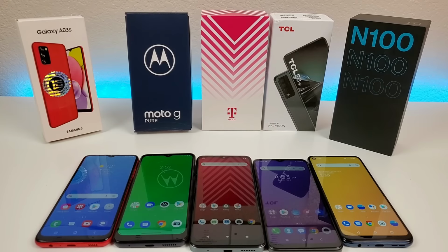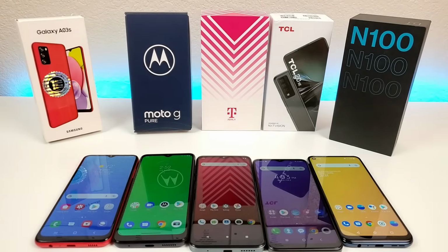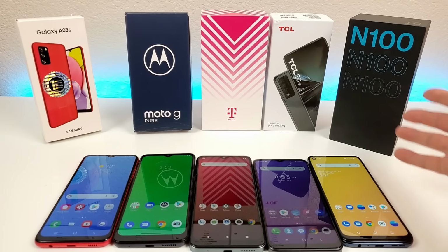So in conclusion, it's really nice that we do have so many different budget options from Metro. And I think each of these phones has one or two things that makes it stand out from the others. But in general, it does seem like the OnePlus Nord N100 does offer the most features and best specifications of all these devices. But there's certainly more to it than just the specifications. Different phones offer different features, whether it's software or hardware related. So that's definitely worth keeping in mind as well. But I would say in general, the Nord N100 does stand out the most.